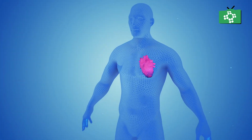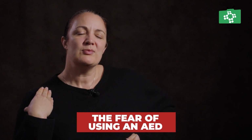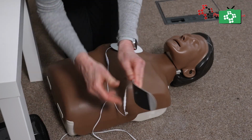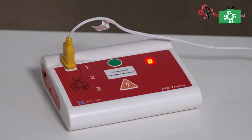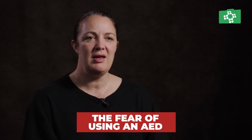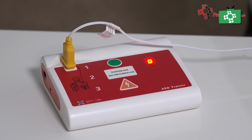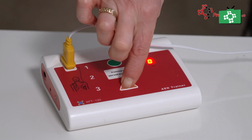So one pad goes up on the shoulder and the other one goes underneath the chest, underneath the nipple. It's really important that those pads have a good contact. In the kit you will find that there are razors. If the person is particularly hairy, it's really important to quickly shave that hair off so there's a good contact to maximise the electricity going through the heart. Not every time it would be necessary to shock the person, but the machine will tell you whether shock is advised or shock not advised. Continue chest compressions. And you just simply have to follow what the AED is telling you.